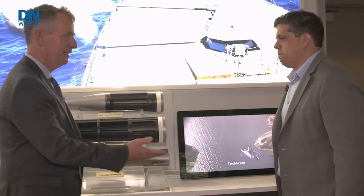Having available a precision guided munition for the ships in the Red Sea would be a game changer, because per shot of every round fired, the fact that it's a guided munition means you can achieve essentially one shot, one kill, and your magazine size is 600 rounds. Tate, thank you for showing me the small munitions. I hear there are solutions with much bigger munitions behind us for destroyers. That's correct. Let me show you this way.